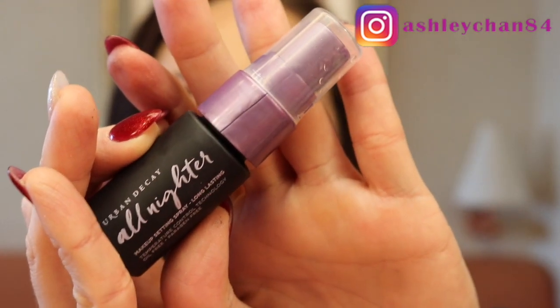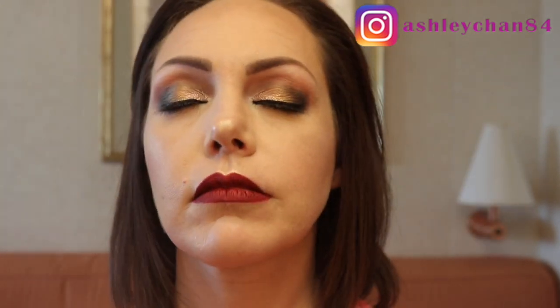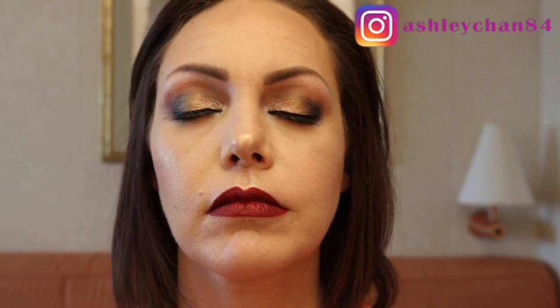And now to set it, to make sure it stays all night, I'm using the Urban Decay All Nighter Setting Spray. This is a travel size that I got in my, I think I got this in my Sephora Play box, and it came just in time before I went on vacation. That's it for this look. Let me go get my dress on and I'll finish up this video.